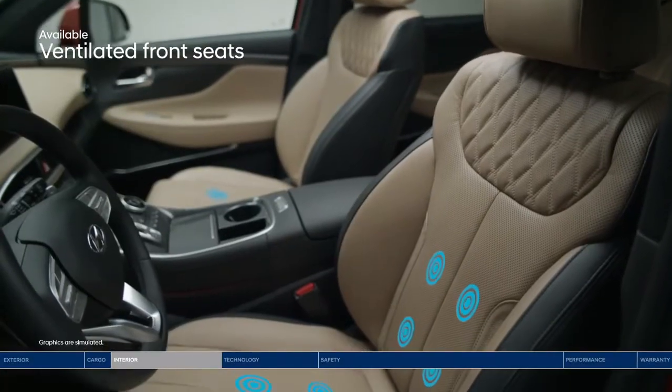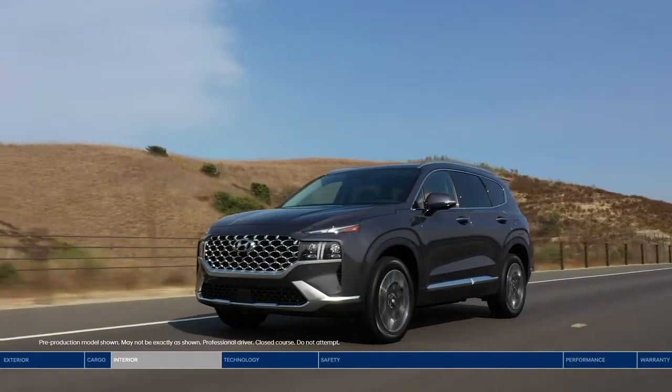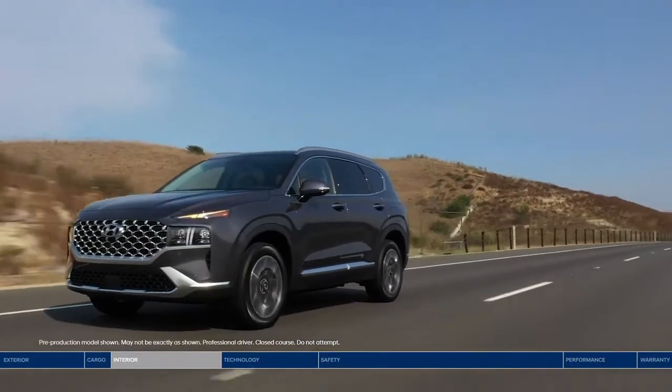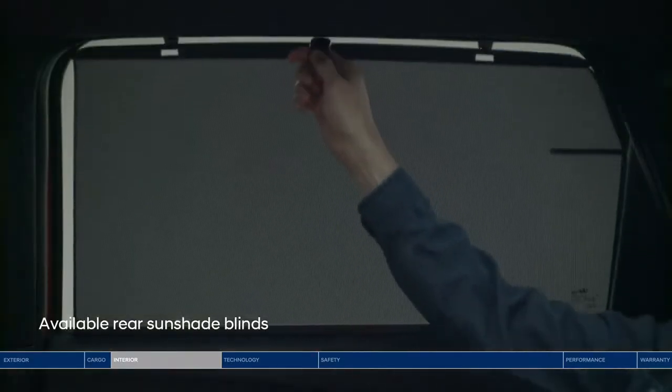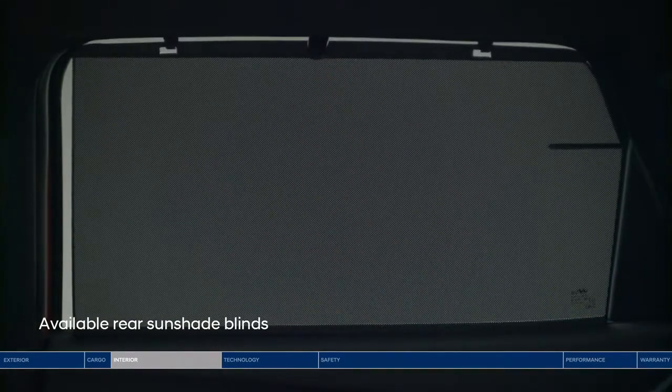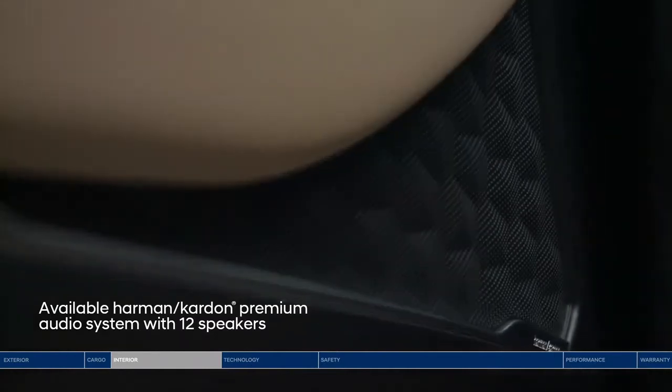When the weather heats up, you'll appreciate the refreshing feeling of ventilated front seats. Both front and rear passengers have amazing views through the panoramic sunroof. Rear sunshade blinds offer up some shade and privacy. And with 12 speakers throughout the cabin, everyone gets to enjoy their favorites on the Harman Kardon premium audio system.